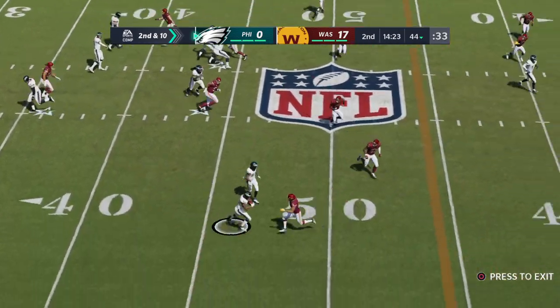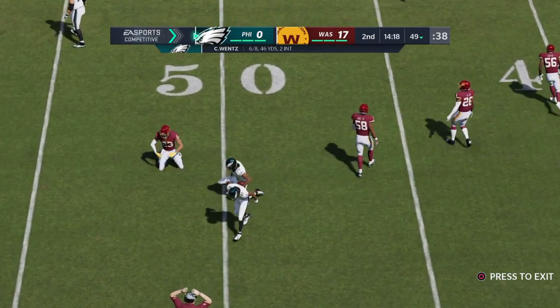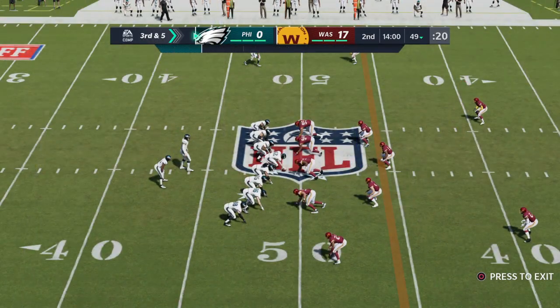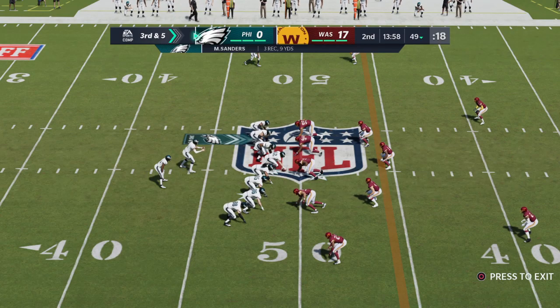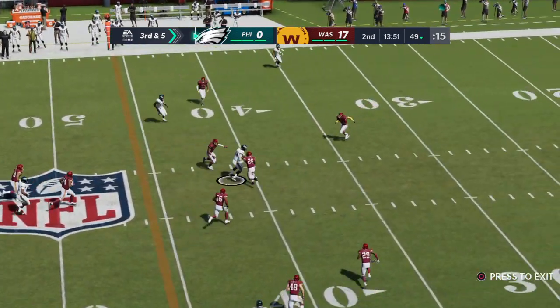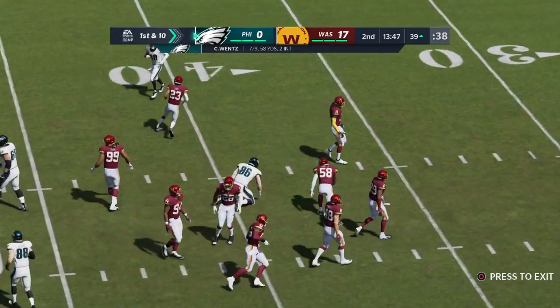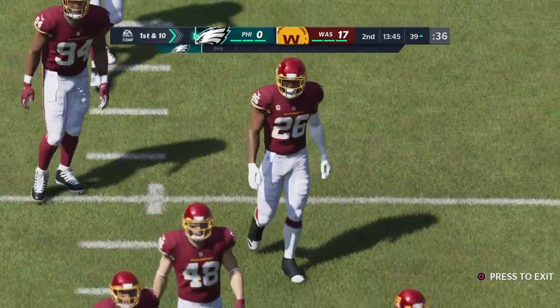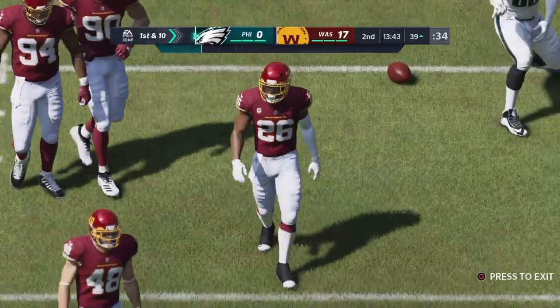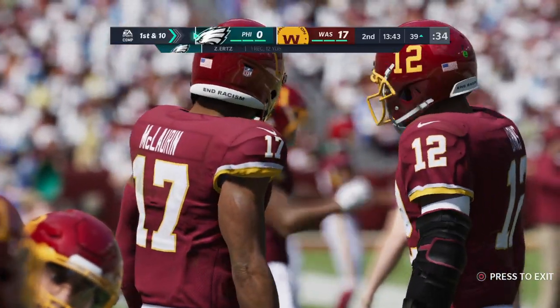Now Wentz again. And on the catch, right side, this is Sanders. Five yards, now it's 3rd and 5. The last play on the completion got them half of what they needed. Now here's a tough 3rd and 5. And he connects with Ertz. And he is going to have an Eagles first down as they're able to get the 3rd down conversion. First catch of the new season for him, and he picks up the first.